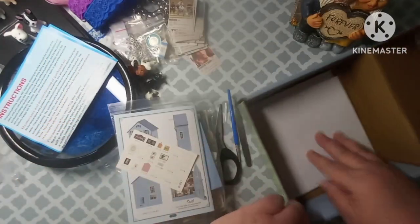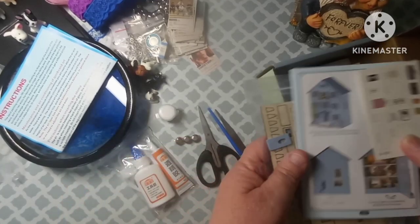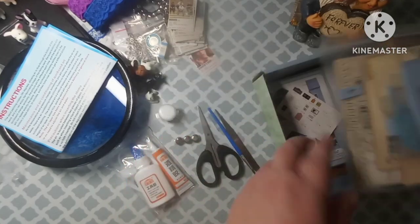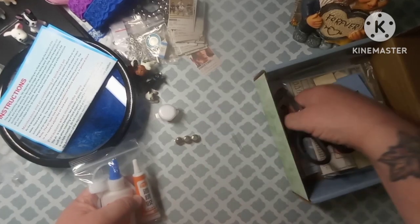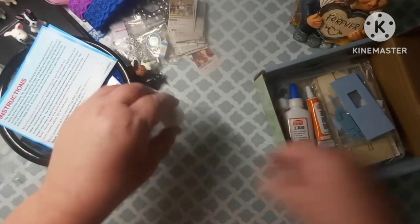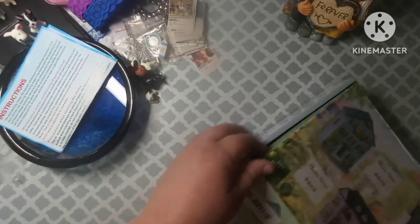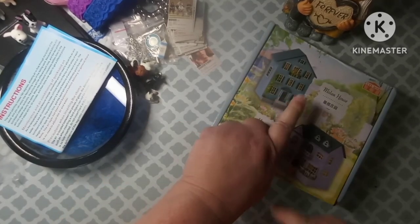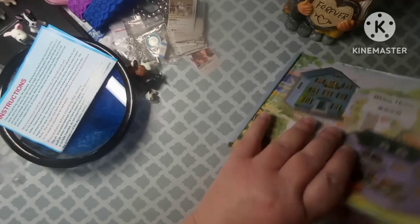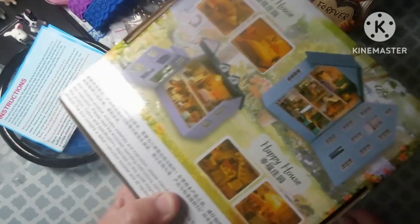These are so fun and so rewarding when you're done. But yeah, this is a DIY, and like I said, it was $17.99, and it comes with everything you need to put this together. Extremely neat. So this is what it's going to look like. It's the blue one. When you're done, that's what it's going to look like, and that's what it's going to look like on the inside when you're finished.